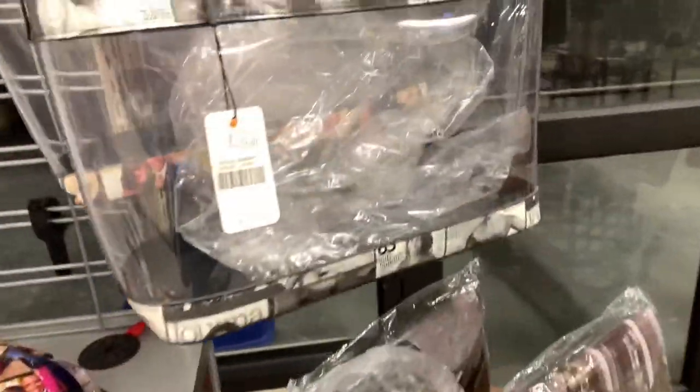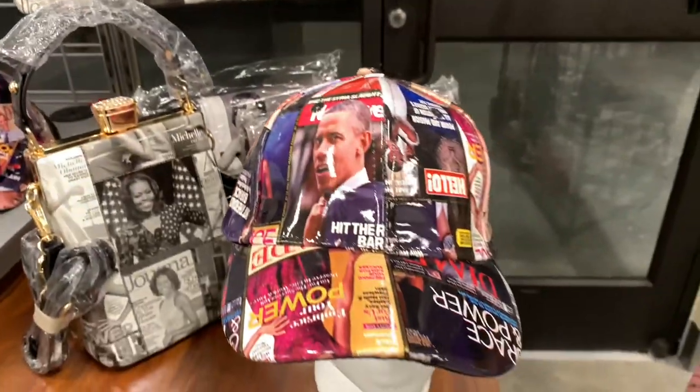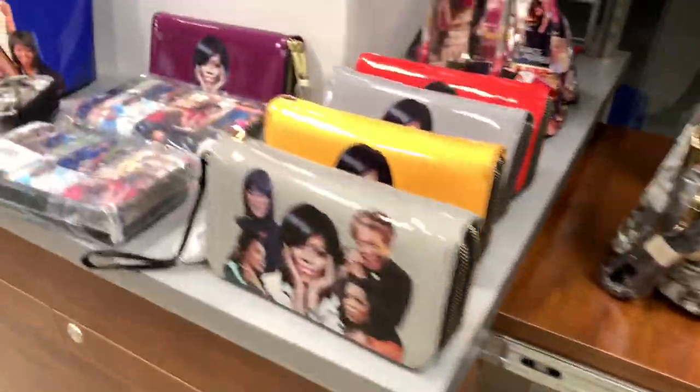Oh, I love this one. $45. A hat. Super cute. All right, you guys, I'm leaving out of the postage chains now.